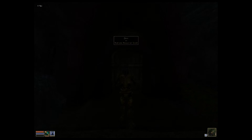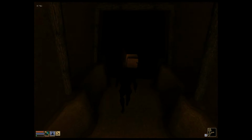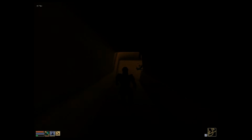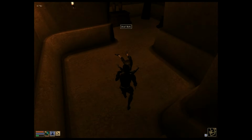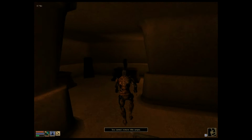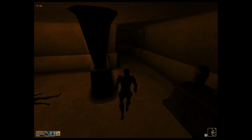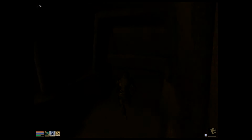Are we here? Andrano Ancestral Tomb, yes. Okay. Well, I guess I'll find out if I went through this one before. Okay. It is fairly dark. Alright, so she wants a skull, which is a little weird. But whatever. Yeah, I did go through this one. I remember this body. Or maybe I didn't. Cannot remove the corpse. Okay. Maybe I didn't. Maybe this is in my other playthrough that I haven't even touched.